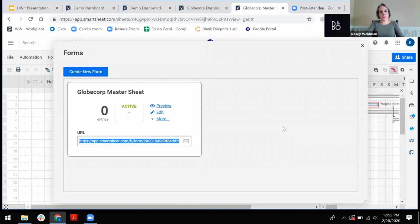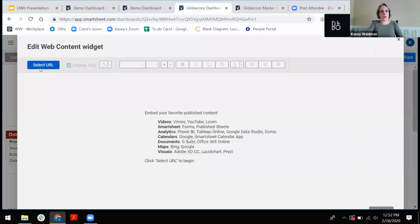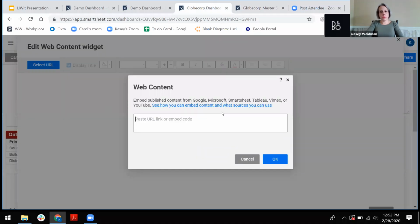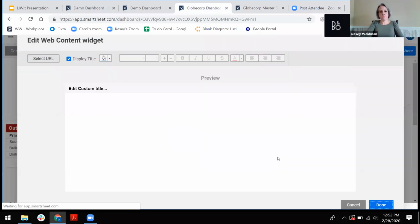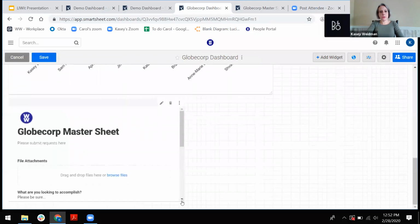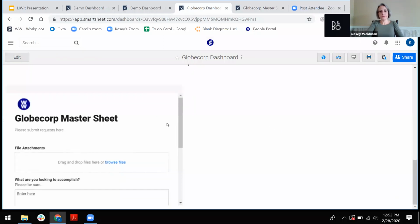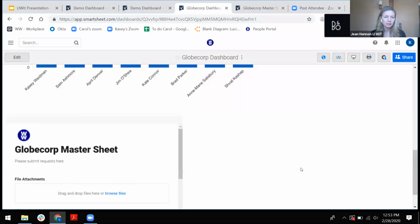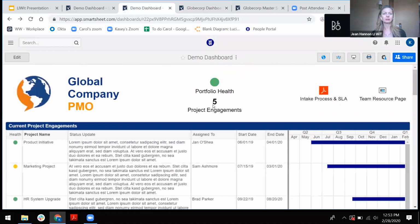What you can do is, I'll go back to my dashboard real quick. And you can actually put that right on a dashboard. Oops, I forgot to copy it. And there you go. There's your form right on your dashboard, so you can have it somewhere. So really your one-stop center of excellence. Terrific.